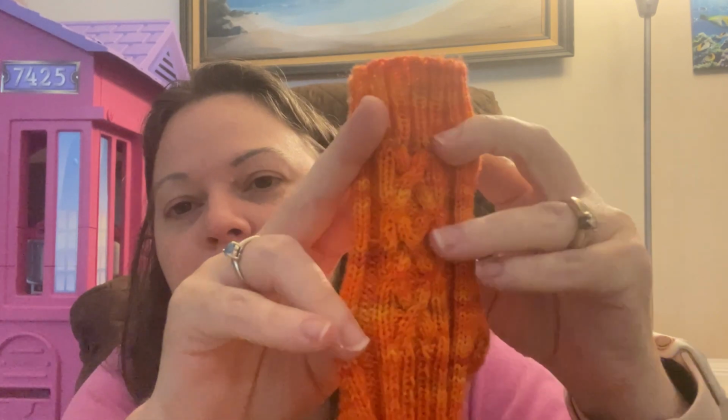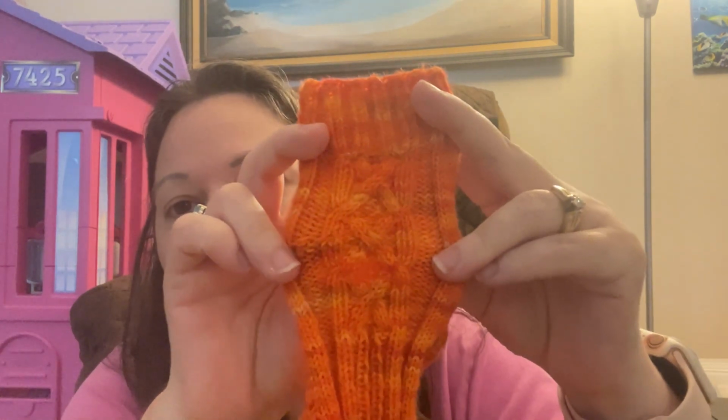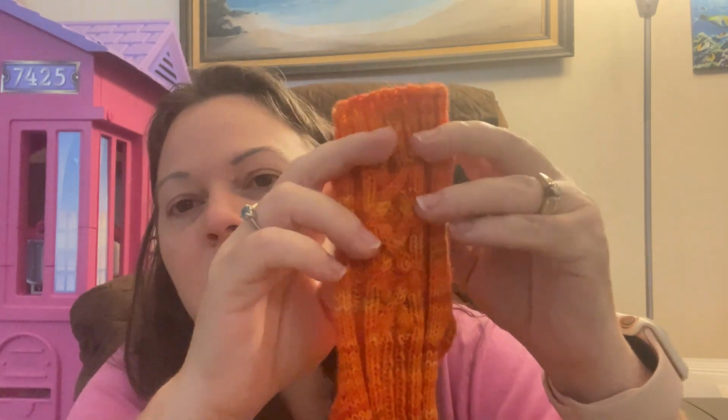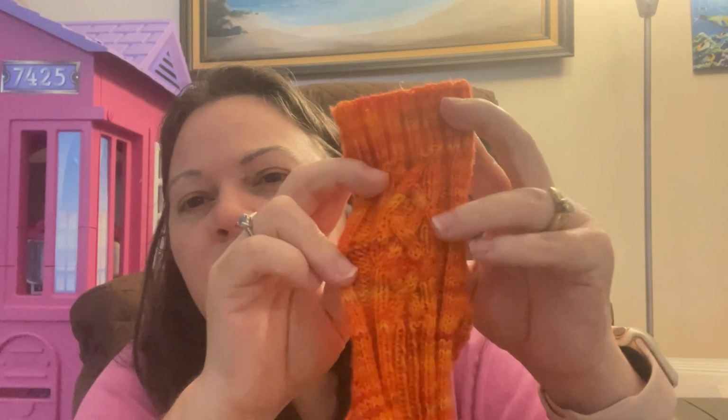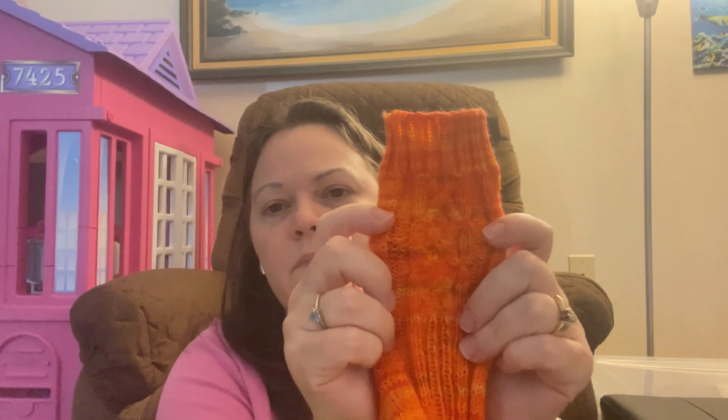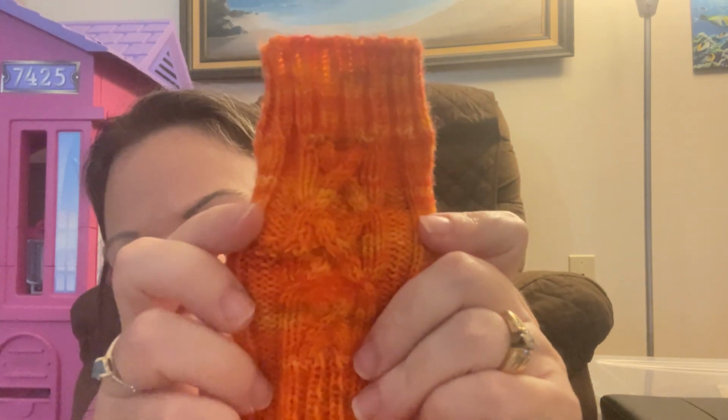From Darcy of Chitchat Knits. And here is, excuse me, what it looks like. It is the first cables I have ever done. And of course, she made it super easy to do. And I did do these with a cable needle, just because they were the first ones I've done and that's what I was most comfortable with, but you could easily do them without cable needles. I don't know if you can see that.